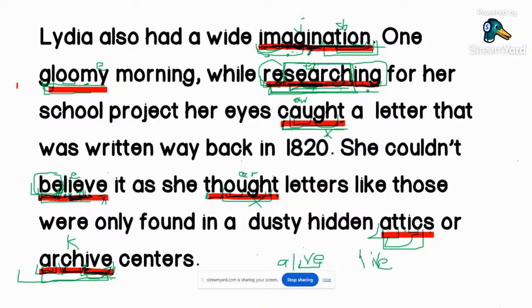Have you visited an archive before? In some countries, you may find that an archive is maybe a part of a library, or a library may be a part of an archive. In some places, you may find an archive strictly by itself. Okay, so it depends on different places, different things, different structures.